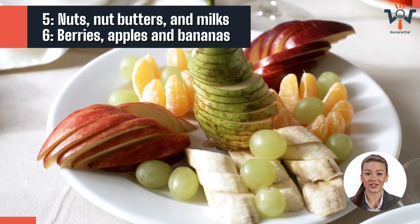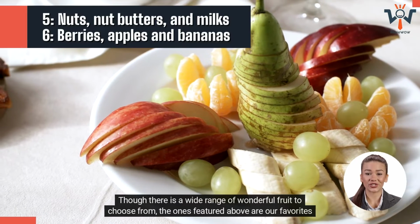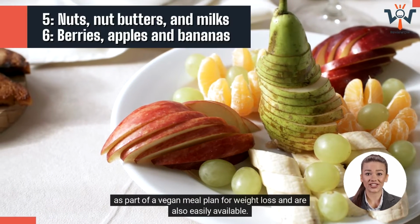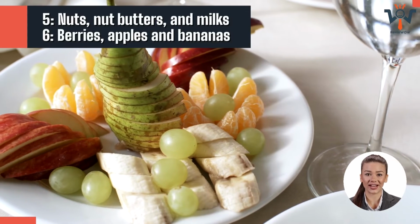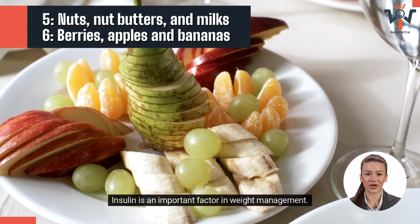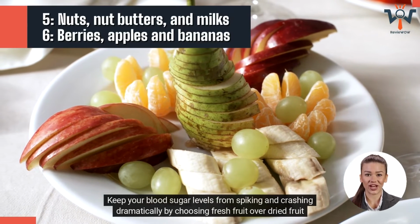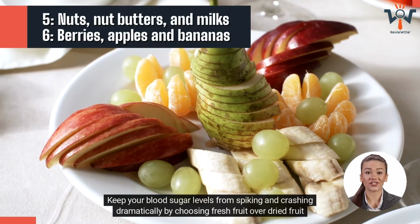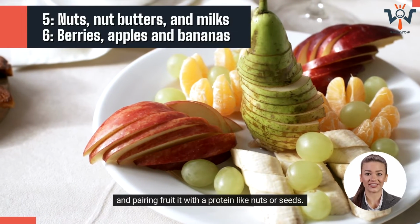Apples contain pectin, which feeds the healthy bacteria in your gut, and a healthy gut leads to a healthy weight. Though there is a wide range of wonderful fruit to choose from, the ones featured above are our favorites as part of a vegan meal plan for weight loss and are also easily available. Insulin is an important factor in weight management. Keep your blood sugar levels from spiking and crashing dramatically by choosing fresh fruit over dried fruit and pairing fruit with a protein like nuts or seeds.